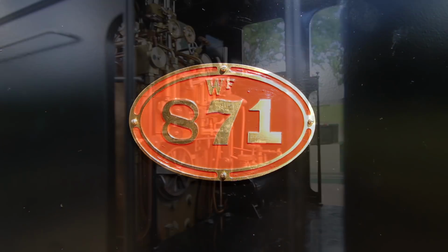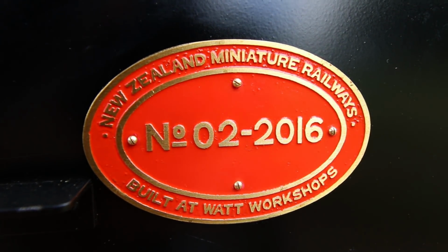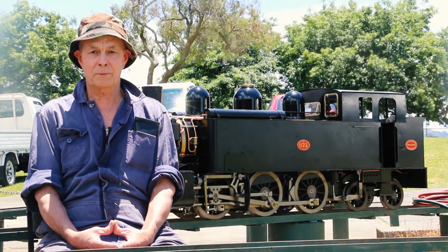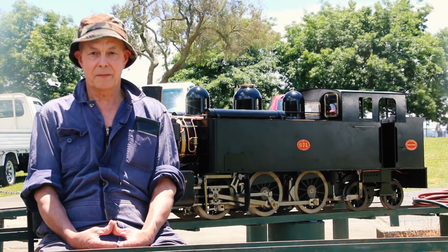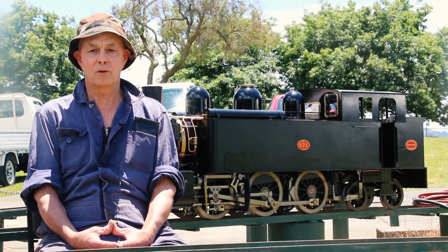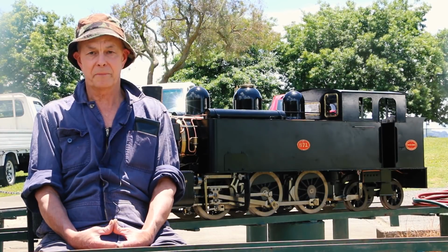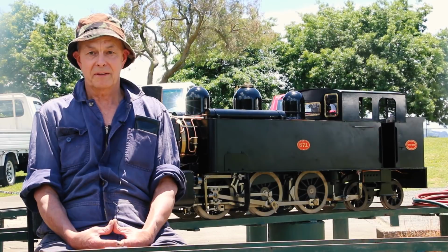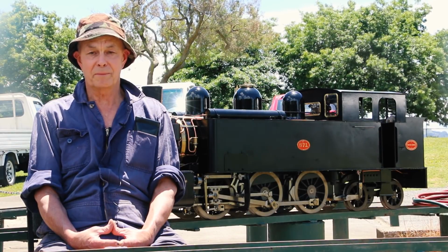The engine I have with me is 871. They have been made for the New Zealand miniature railways, not the government railways. So therefore it gives me a little bit of license. People can't criticise if there's a prototypical error, or if I had chosen a particular number that something had been left out or put on that the prototype never had. So those were the reasons for choosing these two numbers.